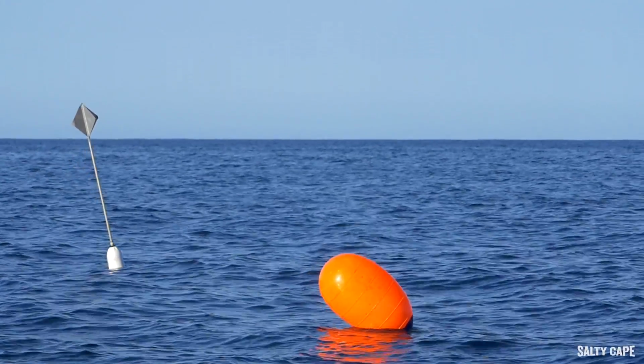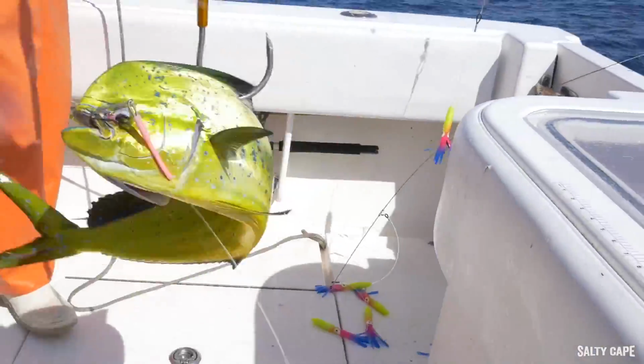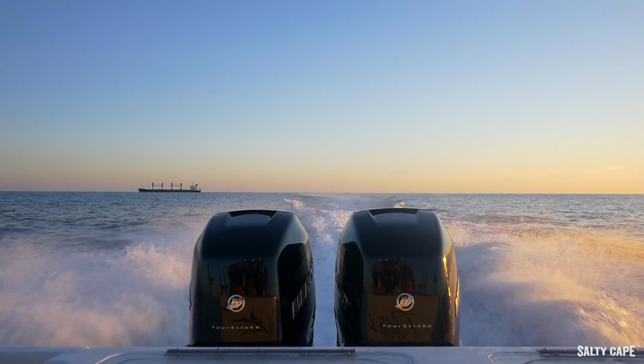There's been some really good fishing out here. A lot of yellowfin tuna, some mahi, some white marlin. So we decided the weather window was there. We were going to take the big contender. We were going to blast down here and see if we could get in on it.